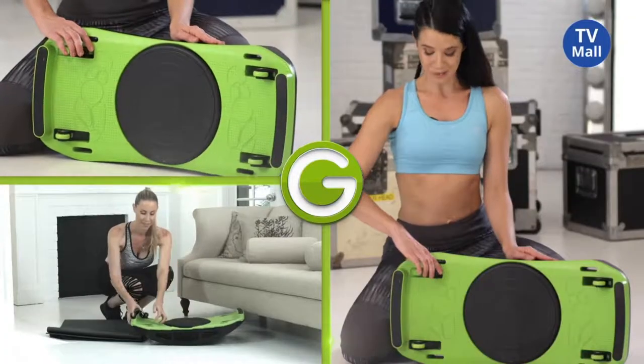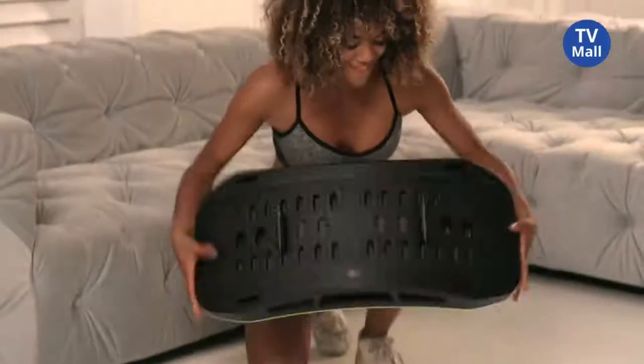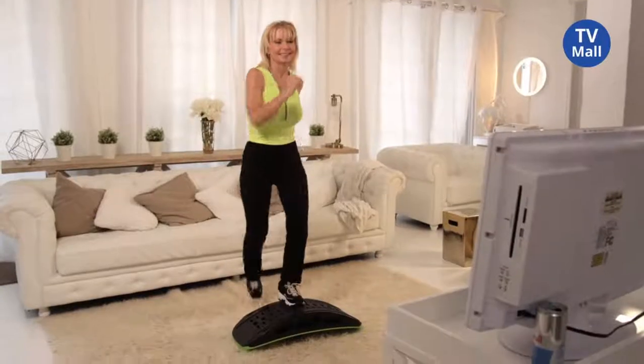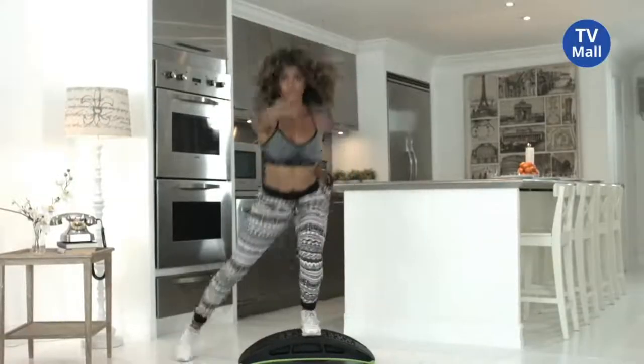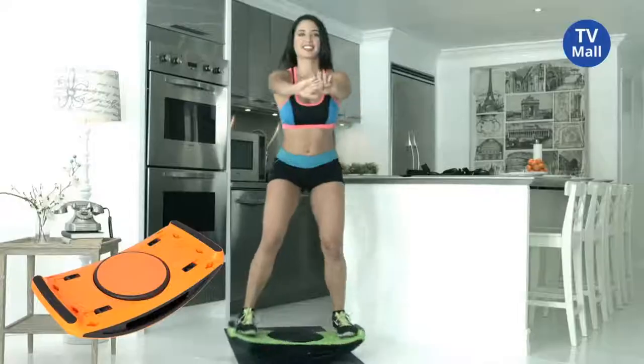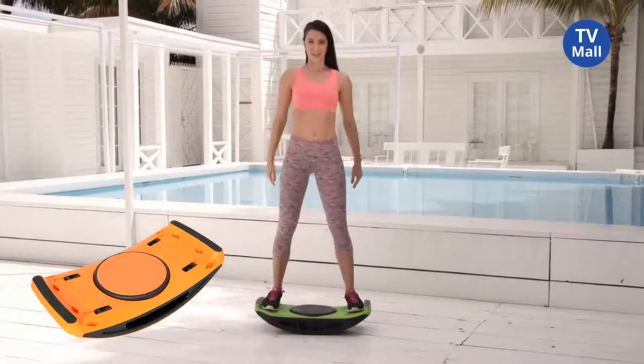And if you pull out the wheels, your DynaGym becomes a roller. Can you believe it? Flip your DynaGym around and you will have a step-like machine to do all kinds of workouts. And thanks to its curved design, everything you do on board maximizes the work on your muscles. Use it for cardio so you can swing side to side or step on it to burn calories and tone your body at the same time.